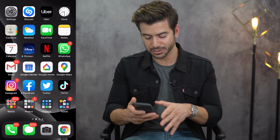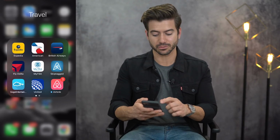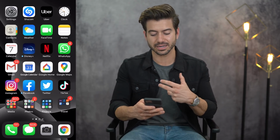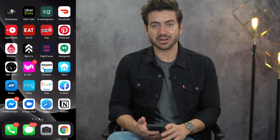I have my finance folder, which is like my banking stuff, what I use to invest, etc. My travel folder, which is like all of the airlines, my TSA, Airbnb, Priority Pass, things that I need while I'm traveling so I know exactly where it is. All right, so on this next page, I have a lot of food apps.